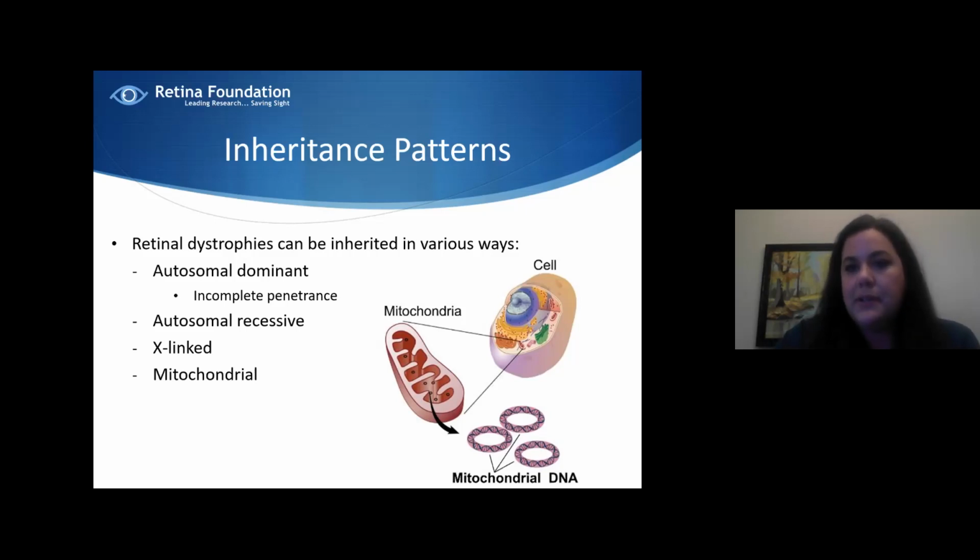Since we had some questions earlier about inheritance of retinal disease genes, I think it'd be a good point to stop and see if anybody had any questions about inheritance patterns.